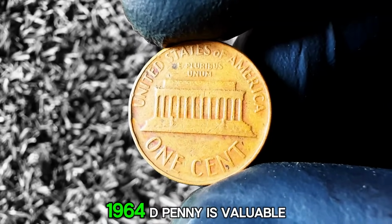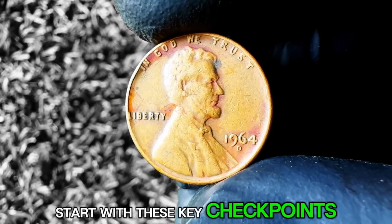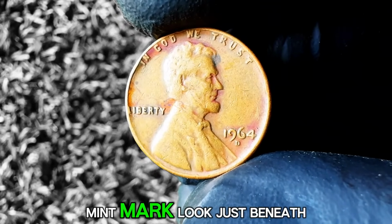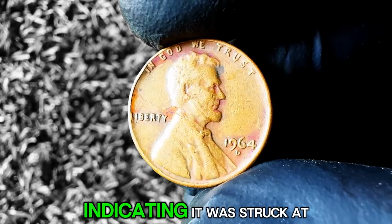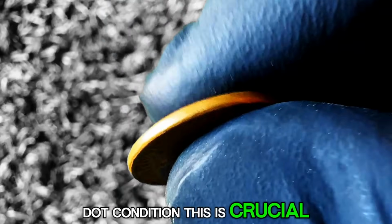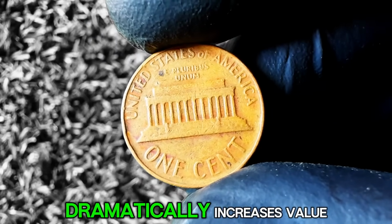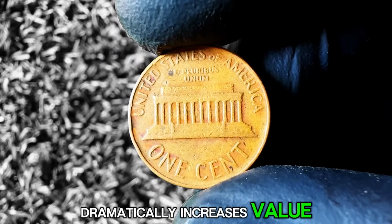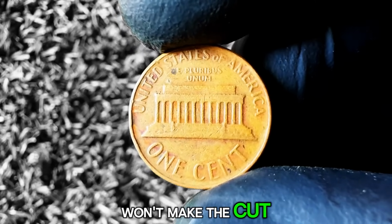How to tell if your 1964 D penny is valuable. Start with these key checkpoints. Mint mark. Look just beneath the date. You must see a clear D indicating it was struck at the Denver Mint. Condition. This is crucial. A high-grade penny, graded MS-67 or higher, dramatically increases value. If your coin is scratched, worn, or corroded, it likely won't make the cut.